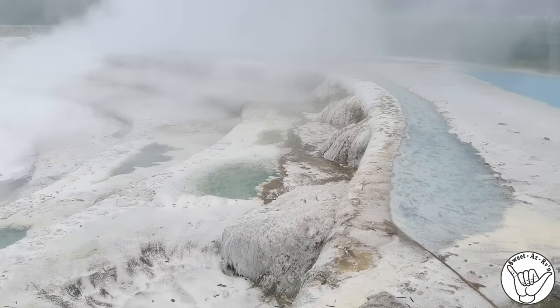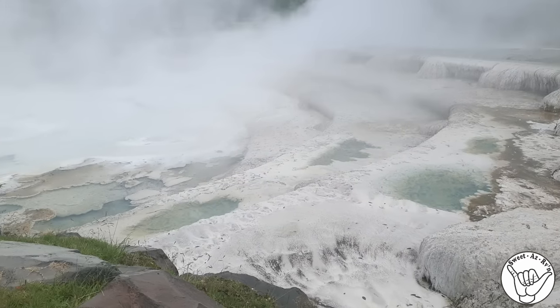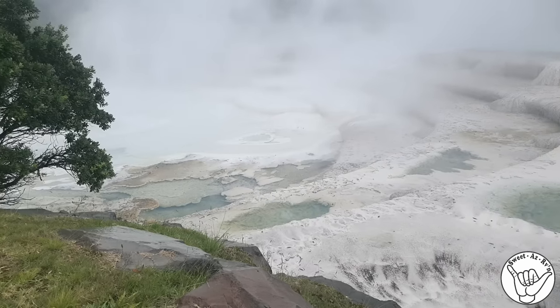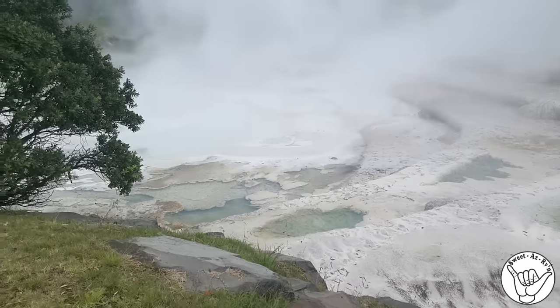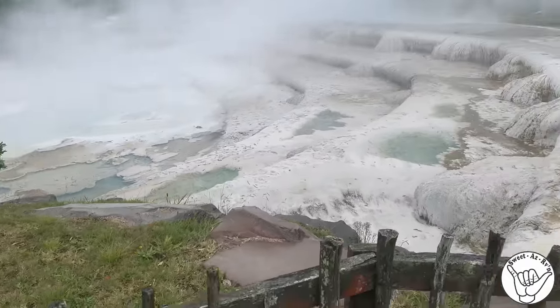This is the terraces. The terraces were, I believe, one of the eighth wonders of the world before it was destroyed by a volcanic eruption. So this is a recreation of what was back then at the pink and white terraces.